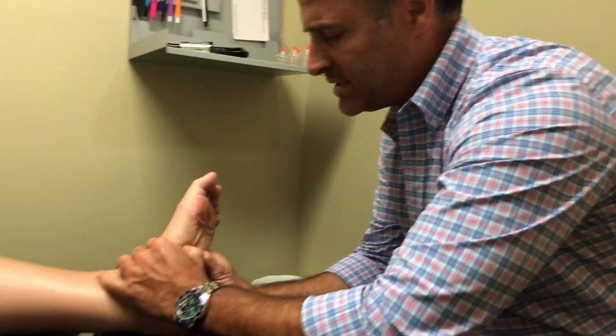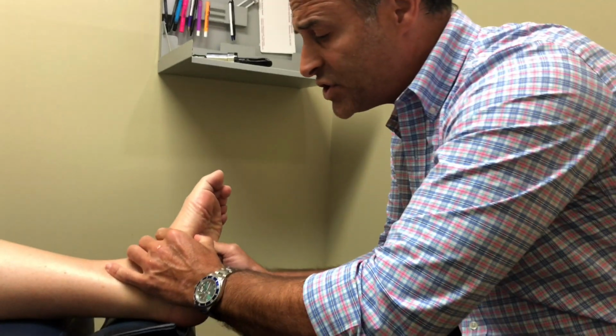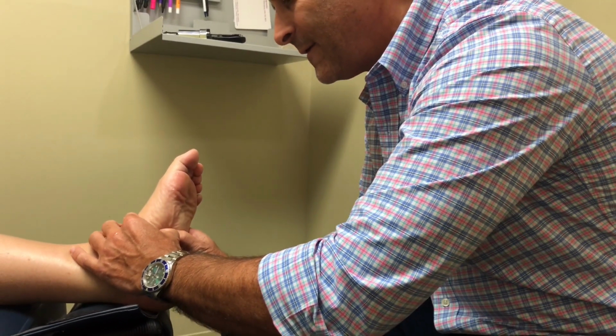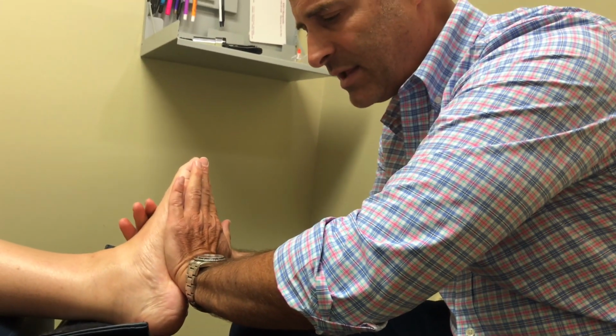By doing this, this is going to allow better mobility into the foot. It's going to push out some of that inflammation, allow a better exchange of fluids, so then this arch and this tissue can heal.